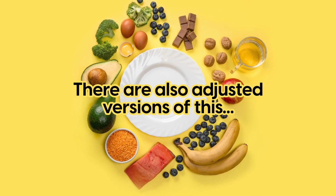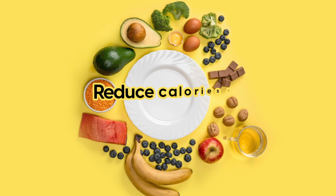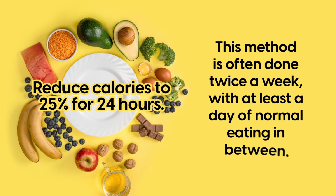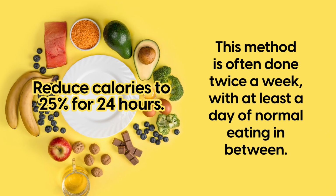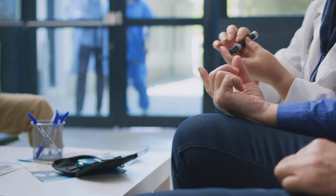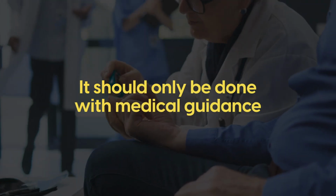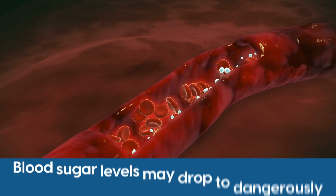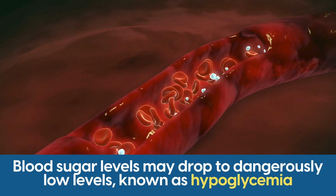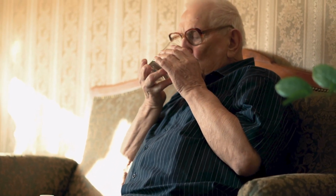There are also adjusted versions of this. A popular version is that instead of completely fasting, you reduce your calories to 25% for 24 hours. This method is often done twice a week, with at least a normal day of eating in between. Alternate day fasting has shown enormous benefits, including with type 2 diabetics, but I must stress that it should only be done with medical guidance, because blood sugar levels may drop to dangerously low levels, known as hypoglycemia. Plus, other issues can arise, especially if you're taking medications or have other health problems.